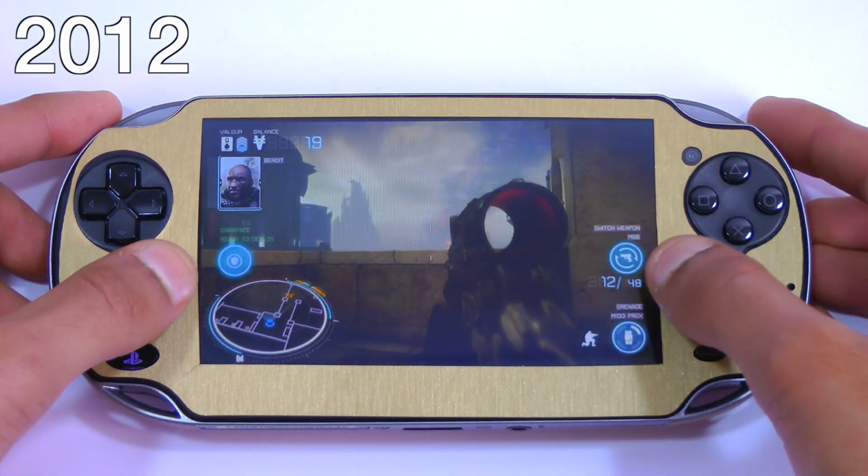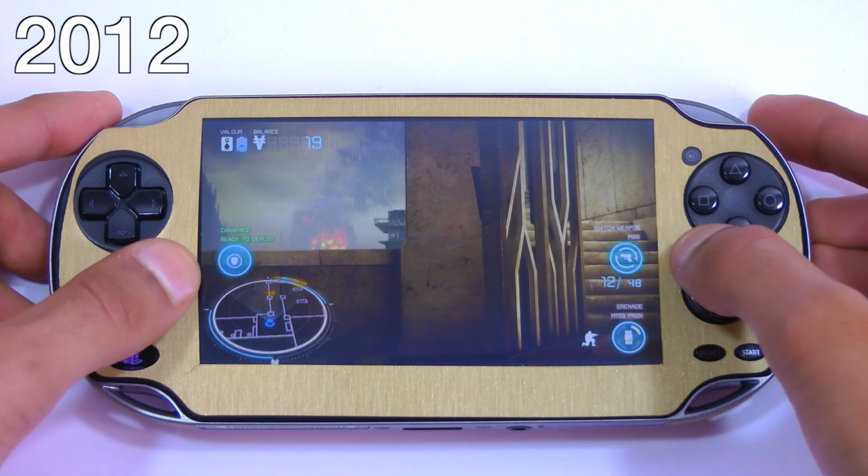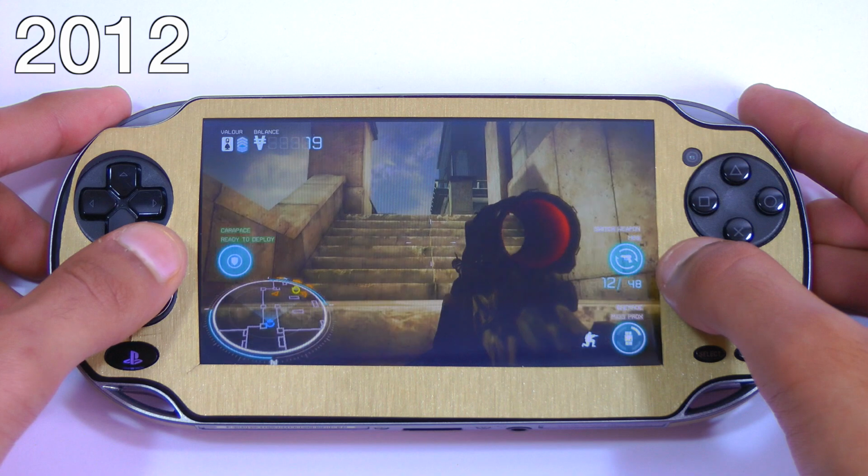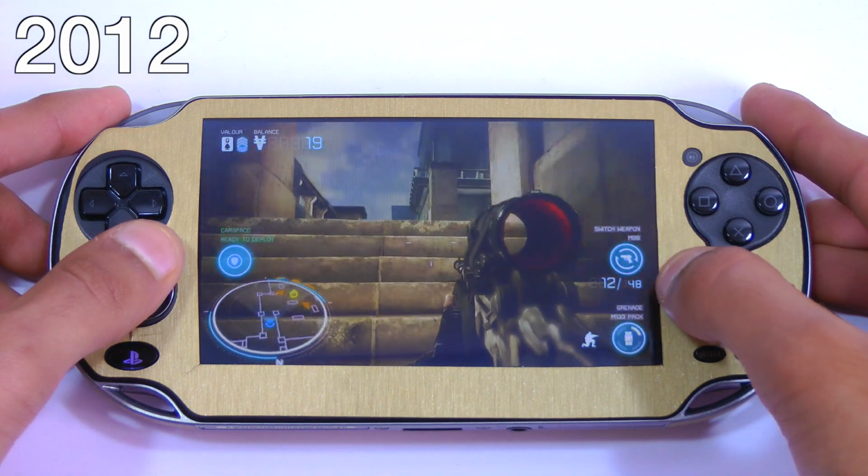On top of that, it's really powerful, and as you can see, playing Killzone Mercenary, you can't even tell it's not a home console. I mean, this thing produces graphics that would have got a standing ovation on home consoles a few years ago.